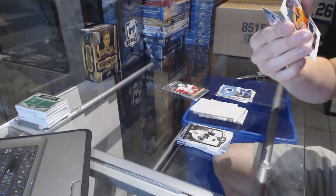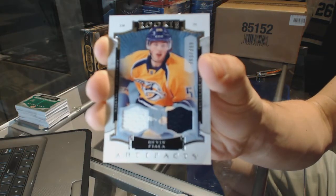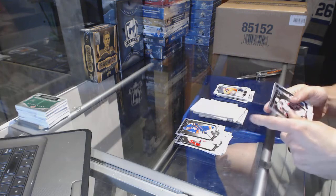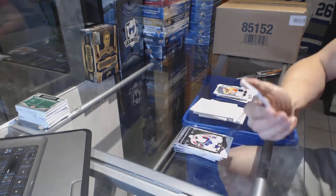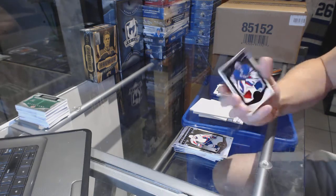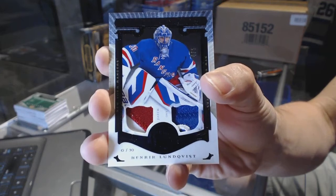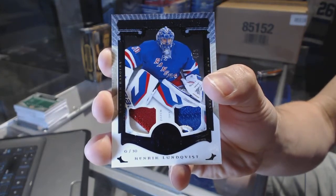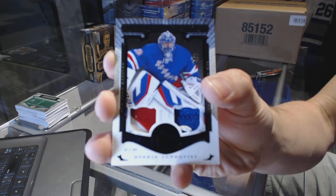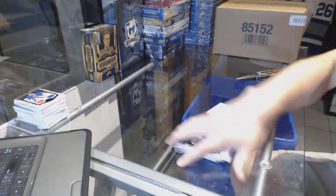We've got a rookie dual jersey, number to 399 for the Nashville Predators, Kevin Fiala. And why not finish a ridiculous break in a ridiculous way, with a patch and tag black, numbered 4 of 5 for the New York Rangers, Henrik Lundqvist. Patch and tag black, 4 of 5 for the New York Rangers, Henrik Lundqvist. All right, so there we go, boys and girls.